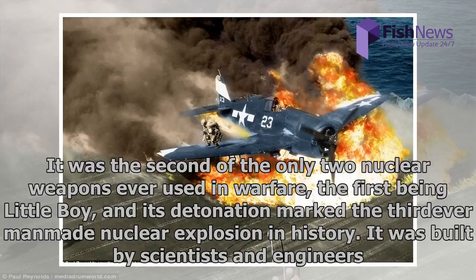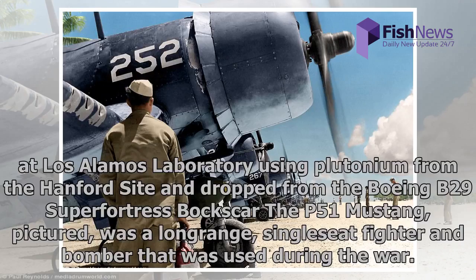It was built by scientists and engineers at Los Alamos Laboratory using plutonium from the Hanford site and dropped from the Boeing B-29 Superfortress Bockscar.